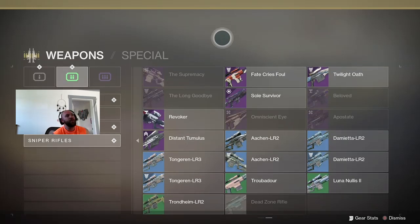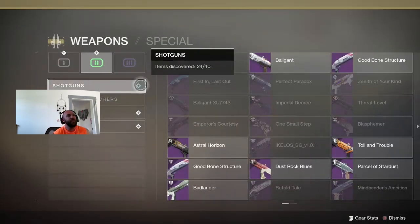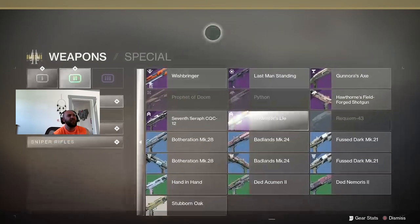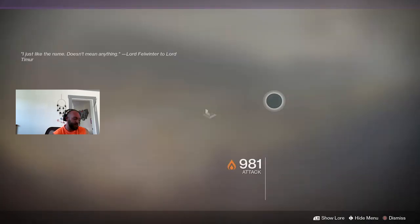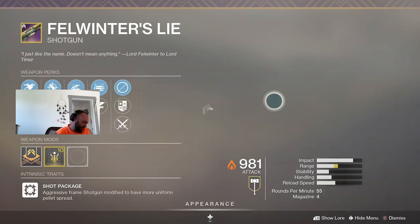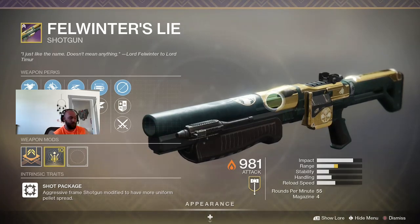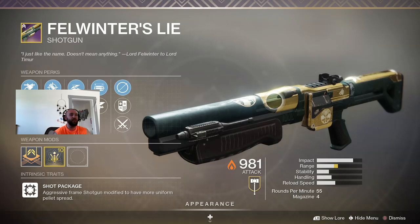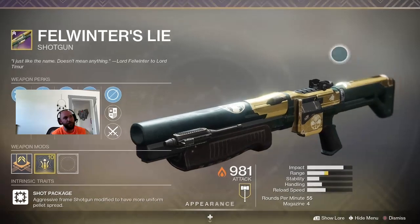Alright, let's move on to number 1. We've all heard about this weapon by now. A lot of people have it. Fellwinter's Lie. Number 1, at a 10.16% usage rate right now, and last week it was at 9.73.